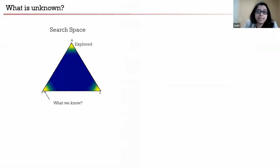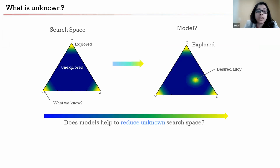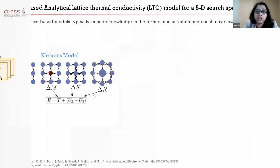If you look at this diagram, you can see the yellow, what I know so far. There is a vast unexplored region where I don't know where my desired material will be. So we thought, does the model actually help us to reduce this unknown search space? The very first thing, we turned to the model. We started with the physics model at the very beginning.